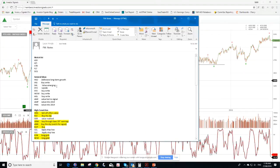Sonic, value emerging below $25. Santos, I think if you can pick that up on a sell-off, there's an opportunity there. Sydney's a cash flow opportunity for portfolios, buy right. Woolworths I just covered. AGL's a buy right, don't expect much in the way of growth. Amcor, longer term value, the US merger should be good for that business.